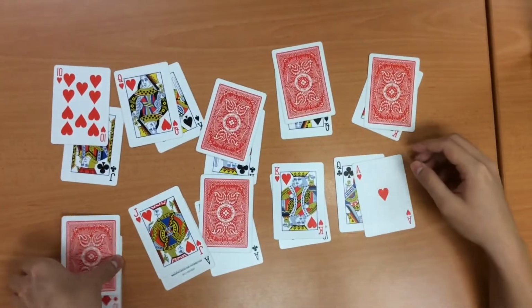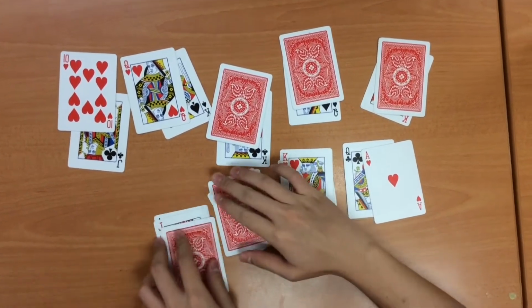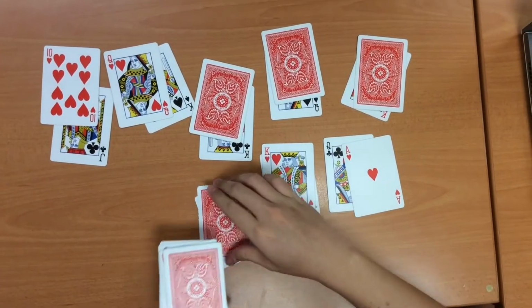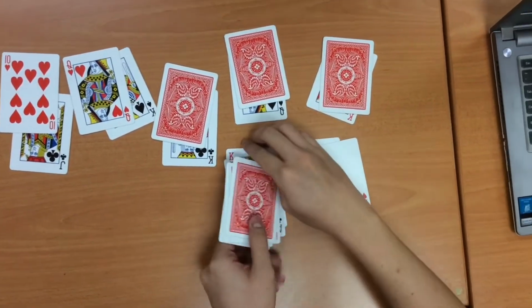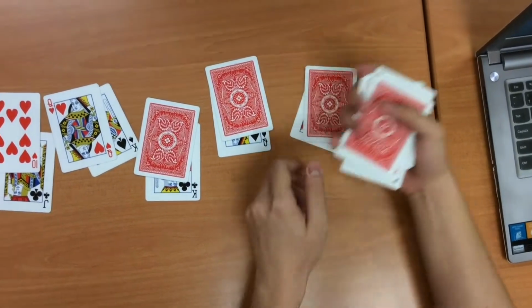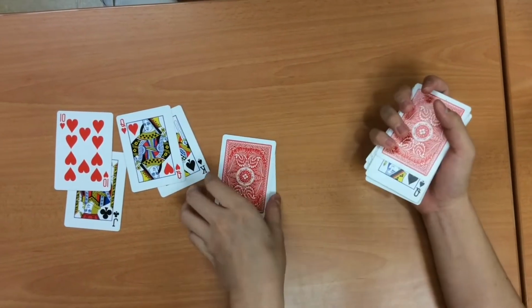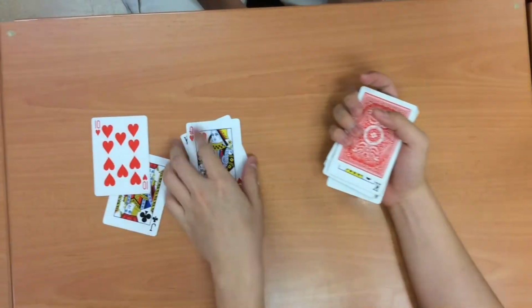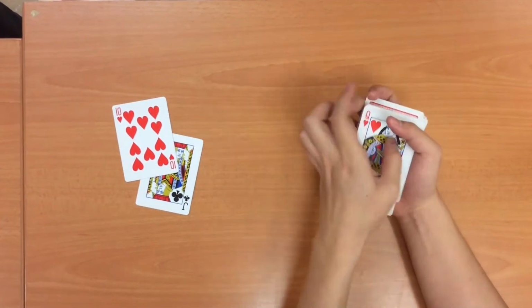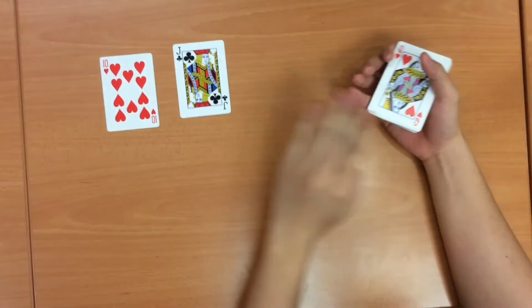You will now stack them together into a single pile. And then deal them out in a 5x4 grid.